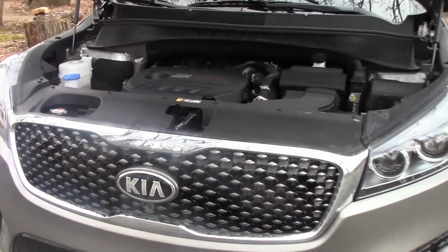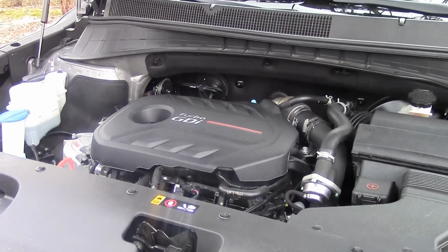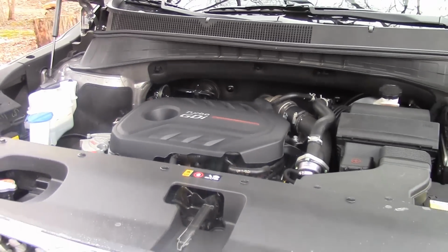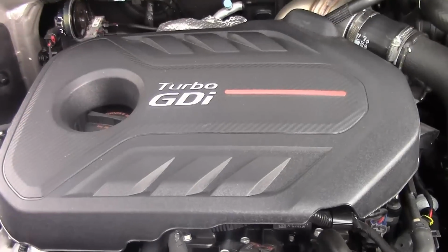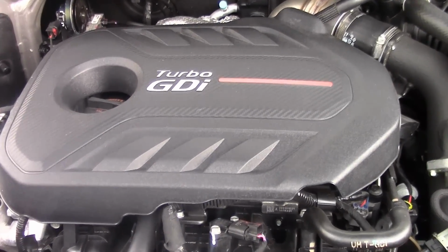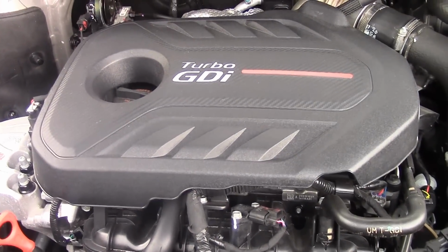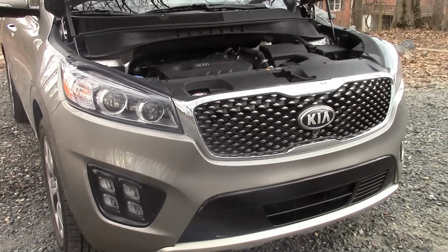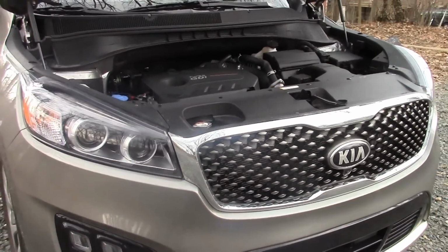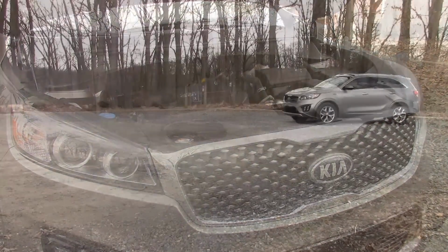My test Sorento is powered by the all-new 2-liter turbo, which produces 240 horsepower and 260 pound-feet of torque. It's mated to a 6-speed transmission. 0 to 60 takes about 7.3 seconds, on up to 9.5 seconds, depending on engine choice. Fuel economy is rated at 19 miles per gallon in the city and 25 on the highway. I've been getting about 20 miles per gallon with this all-wheel drive 2-liter turbo version.